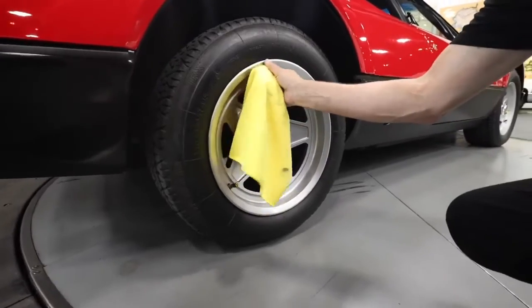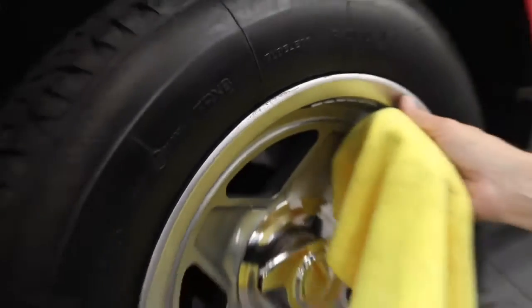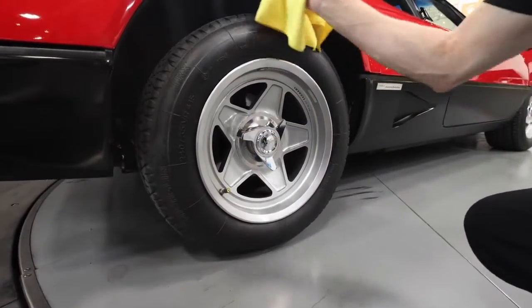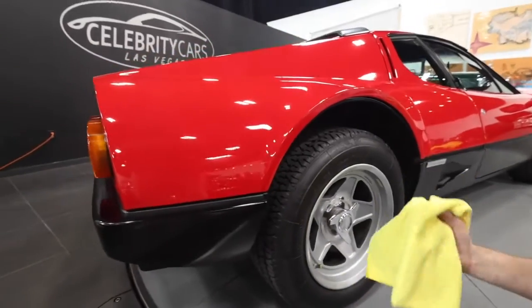Just a hair of curb rash on this wheel. I wouldn't touch it, unless you really wanted to. This is very easily fixed, but I wouldn't touch it. All this is beautiful around here. And the wheel well looks terrific besides that.